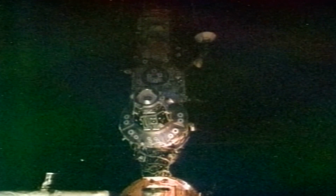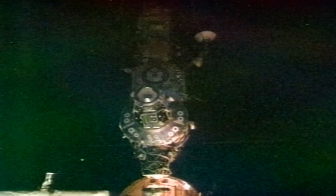heading for home. Undocking took place as scheduled at 1:13 p.m., 235 statute miles above the border of Kazakhstan and China. When Endeavour made its final separation burn, the orbiter and the space station were near the northeastern coast of South America.